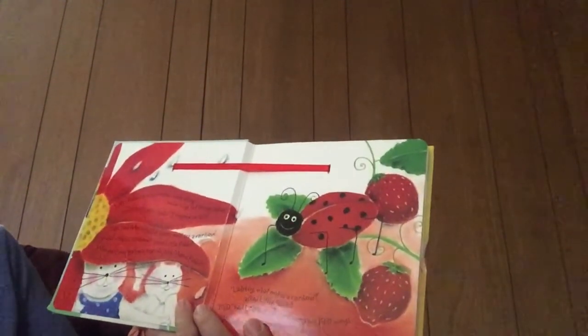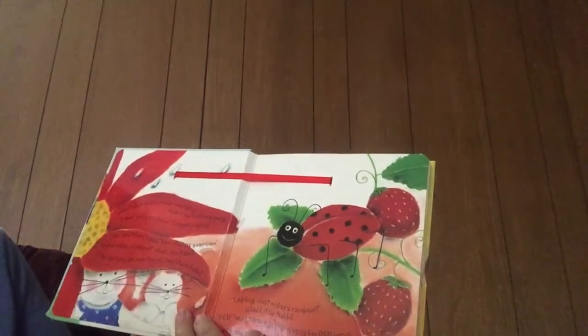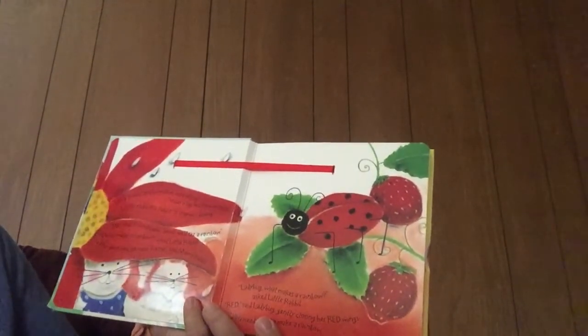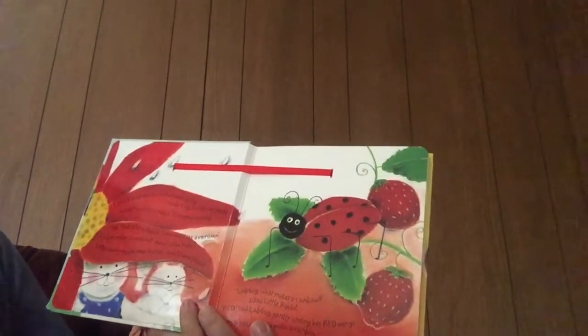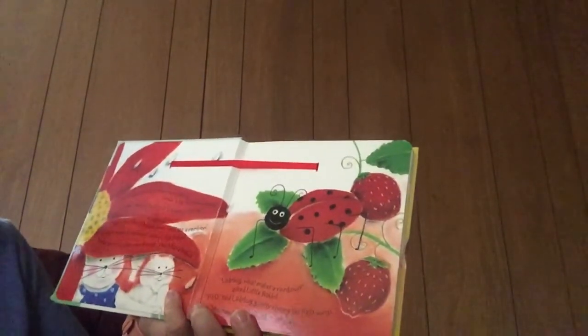Little Rabbit and his mother were sitting under a big red flower petal. "Look," said Little Rabbit, "it stopped raining." "Yes," said Mother Rabbit, "soon we'll see a rainbow." "What makes a rainbow?" asked Little Rabbit. "Why don't you ask your friends?" said Mama Rabbit. "Ladybug, what makes a rainbow?"